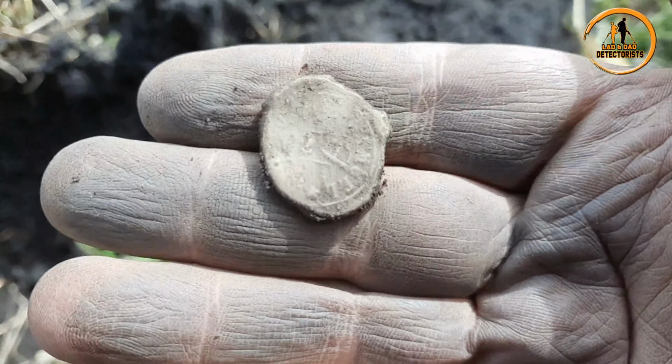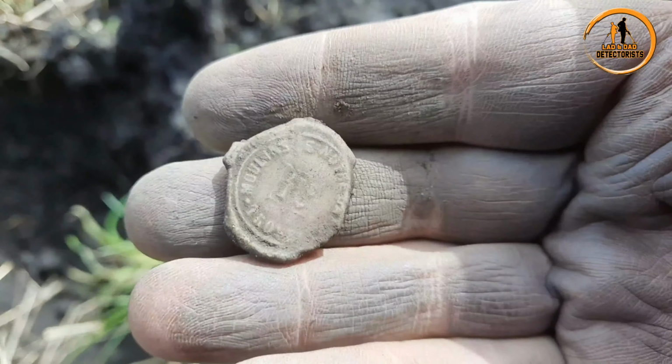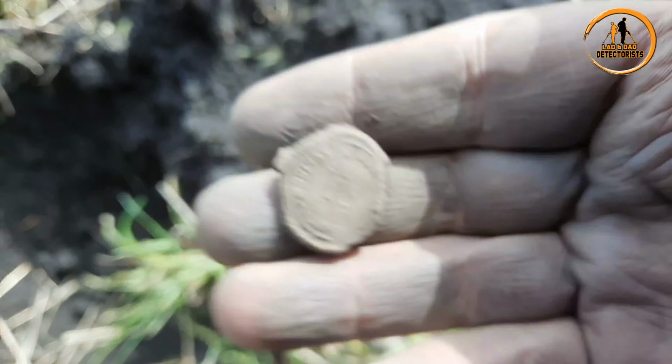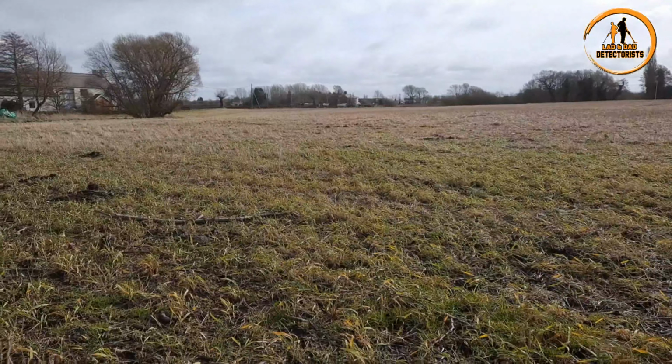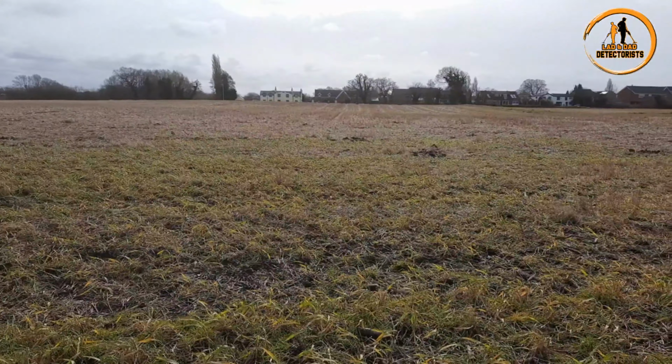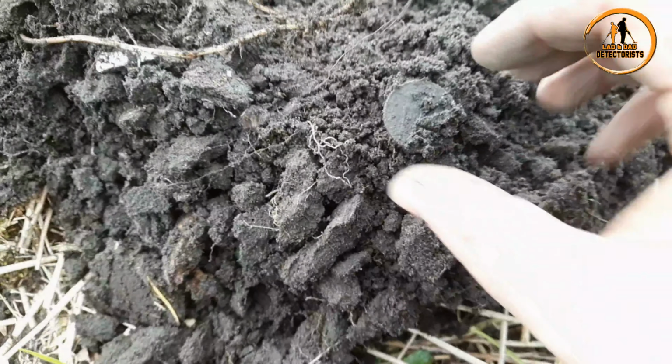You know what? I don't care. Oh, I'm still buzzing over that gold. About half an hour ago. I've got that. Coming over there. I was doing over there. Oh, searching that hole. Look at this.